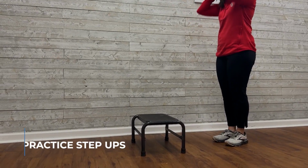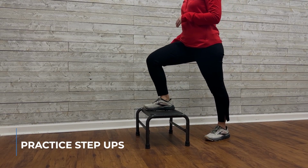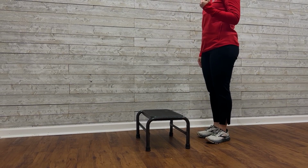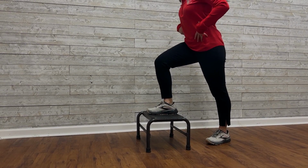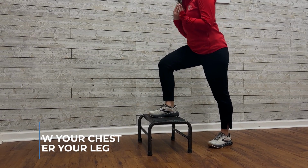Another great exercise that you could try is working on step-ups. So if I grab a step here, when we climb the stairs, a lot of what we do is push our knee over our toe and go too far forward. When we're working on good form, our whole foot needs to be on the step. I'm going to bring my chest towards my thigh. I like to say you're bowing towards the leg.